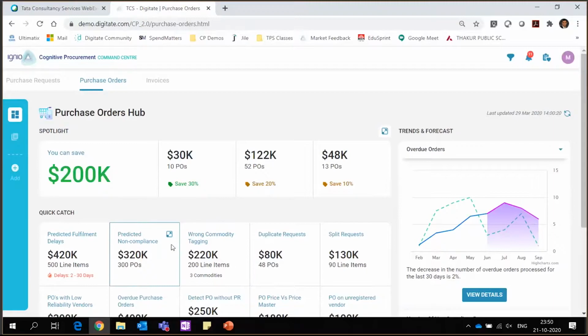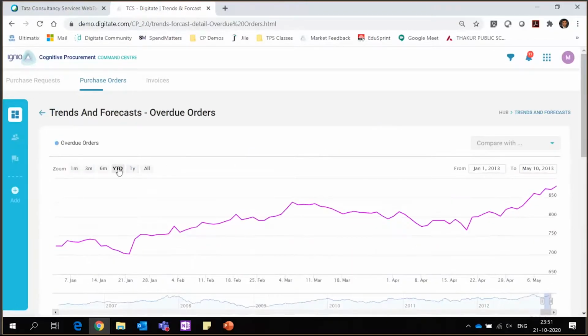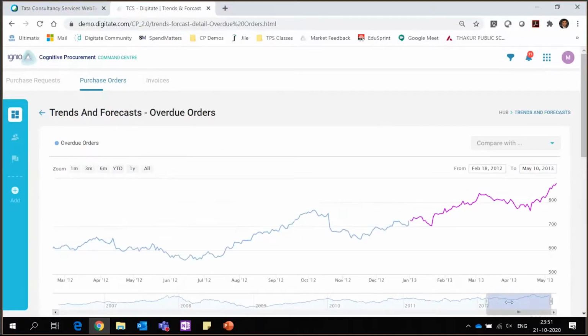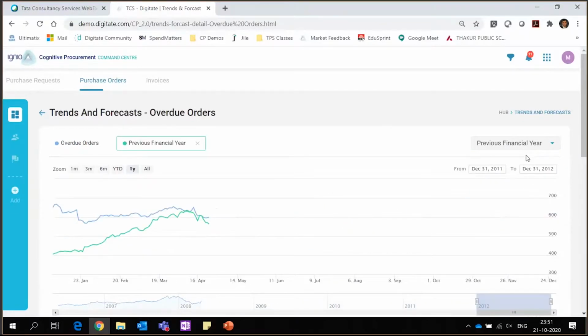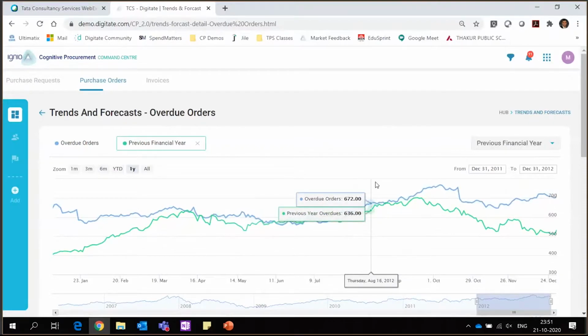Similarly, on the trend side, we've given a bunch of trends out of the box. And these trends are also drillable. Let's say you're looking at overdue orders, you can look at a year-to-date view, a 6-month view. You can pull a particular area and zoom in. You could overlay other trends on top of it and see how a particular trend is shaping up compared to other trends, and whether there is a cause for concern. So are the peaks aligning, are the troughs aligning, and do you want any takeaways from that?